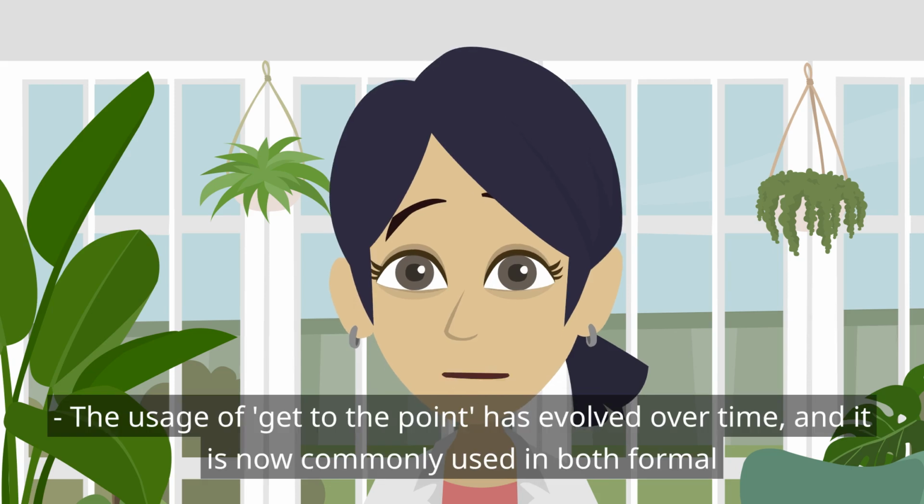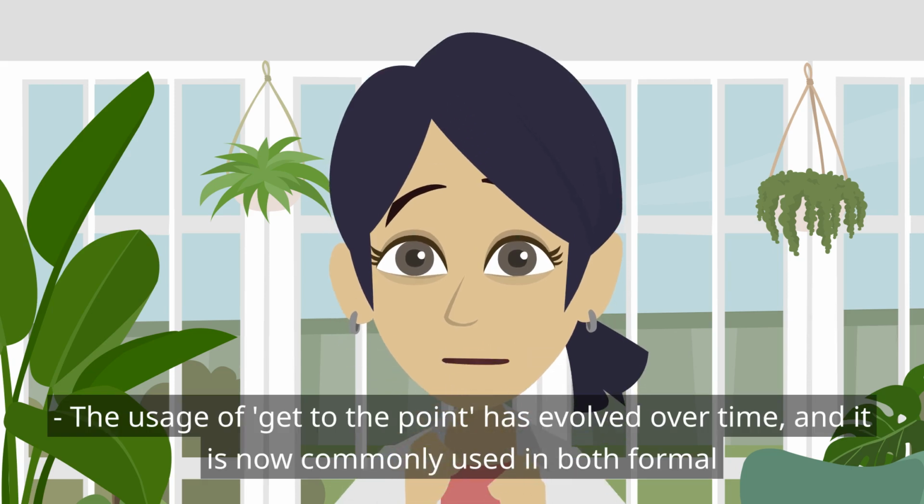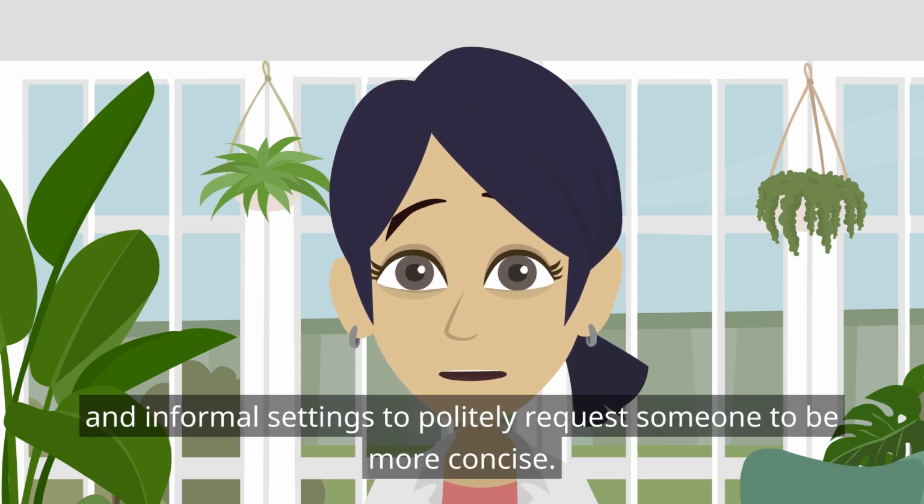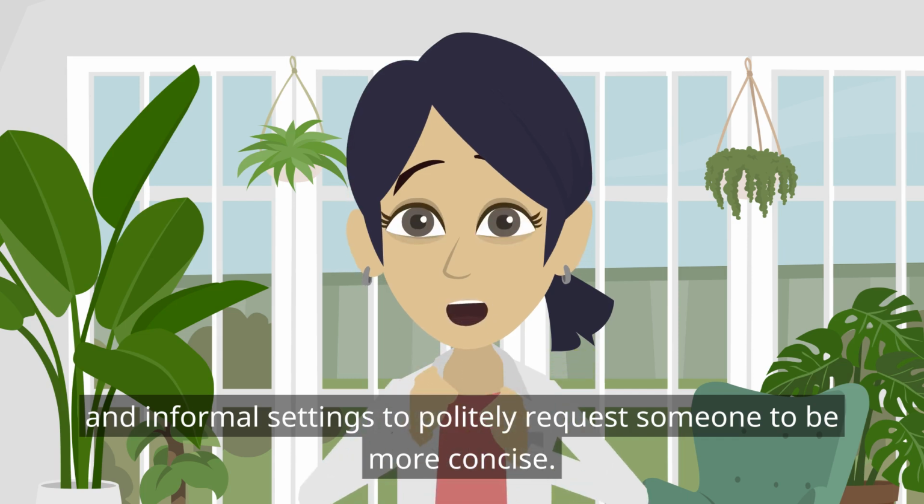The usage of get to the point has evolved over time, and it is now commonly used in both formal and informal settings to politely request someone to be more concise.